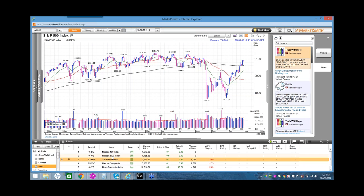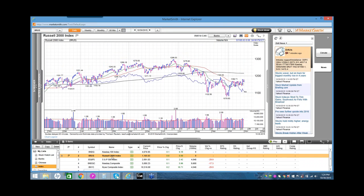So a lot of things are looking good, but when you look under the hood, there's one thing that still concerns me, and that's the Russell 2000. Now, these are the small cap stocks. These are the stocks that get most of their business from the U.S. In a healthy bull market, this index should be leading, because this is your more aggressive stocks, and this index is seriously lagging. It hasn't come anywhere close to the 200-day moving average. It's still 4% under it. So it's something you really want to keep an eye on.